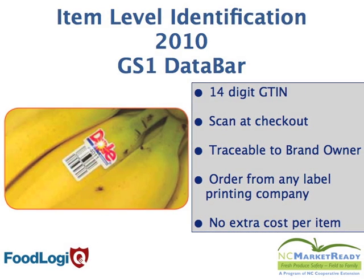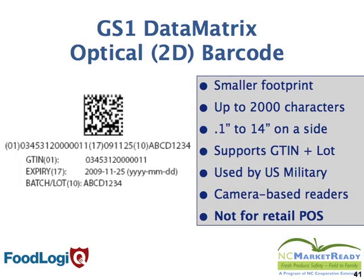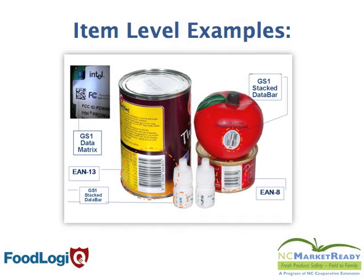The 14-digit data bar is an effort to create a machine-readable code that contains more information about the company and the product. The linear data bar is compatible with laser barcode scanners in place at most retail locations. GS1 Data Matrix 2D barcodes are not for use on produce because they cannot be read by retail scanners. These can be used by internal traceability systems that require more information than is included in the PTI barcode.